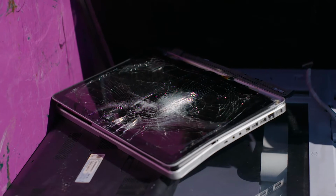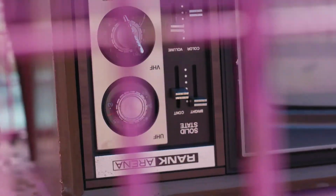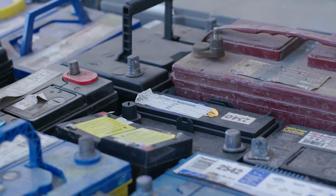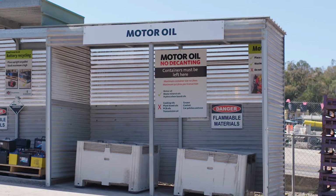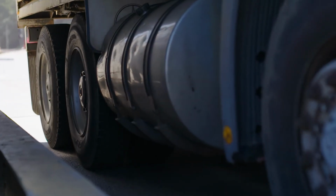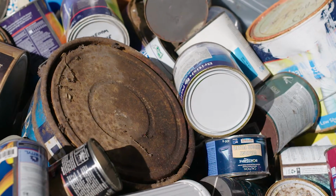The e-waste received here, televisions, computers and computer peripherals, are recycled back to their component parts for remanufacturing. Lead-acid batteries are also recycled locally to make new batteries for future reuse. Motor oil can be dropped off in containers up to a maximum size of 10 litres, with a limit of 50 litres per transaction. Motor oil can be recycled by filtering it and preparing it for use in industrial machinery, cars and trucks. Paint can also be recycled.